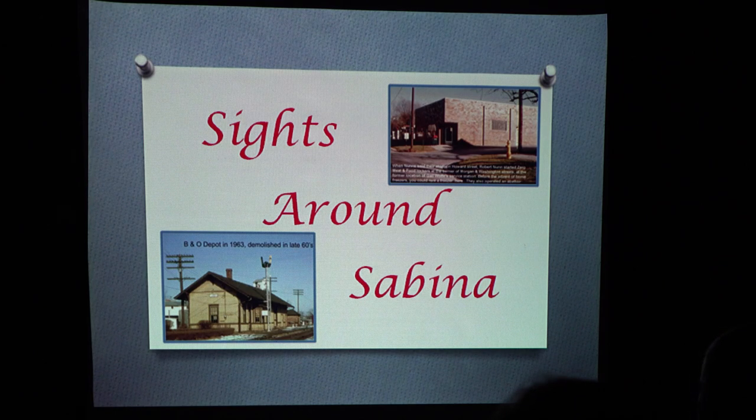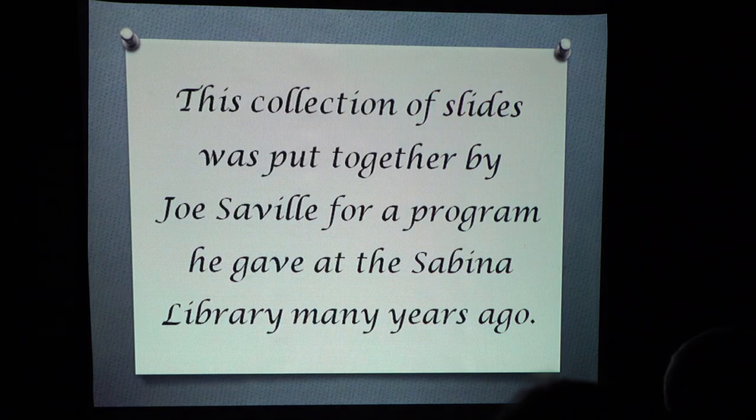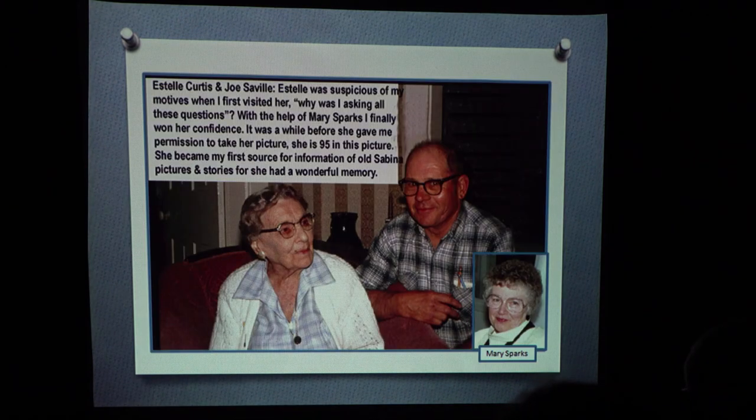The old B&O depot in 63, and he said demolished in the late 60s, and that one is a nun's locker out there, and I can't read that, it's too small. But as I said, this is a collection that was put together by Joe that he gave to the library many years ago. Thanks to Bonnie, she remembered this, and that's why we asked Virginia if we could use them.